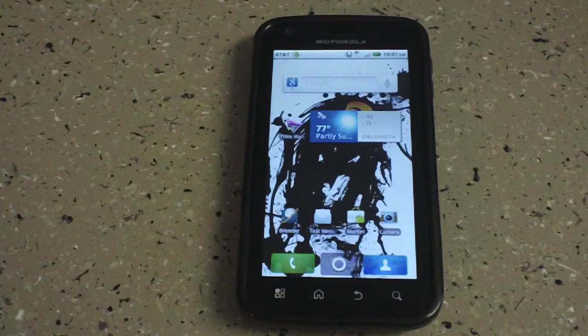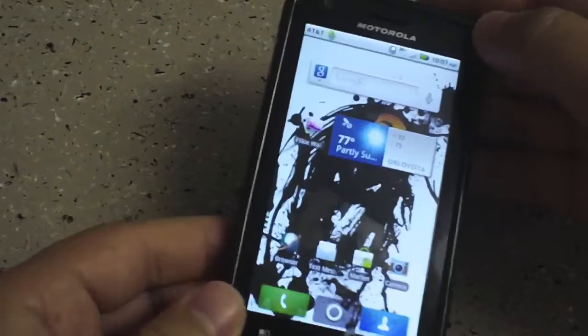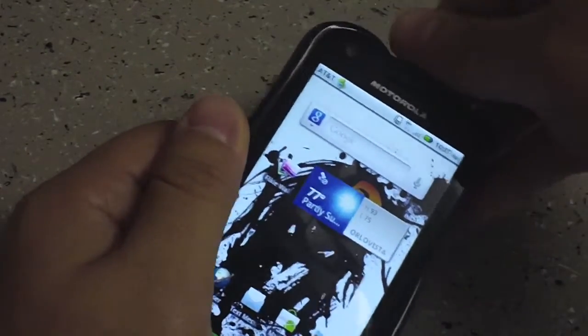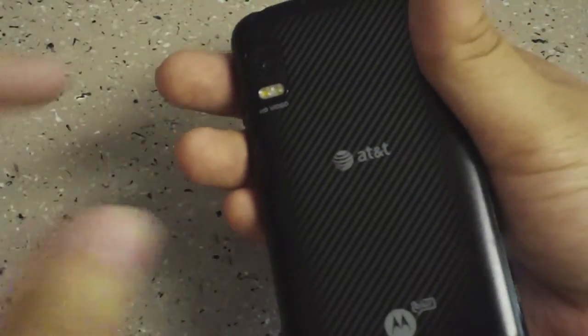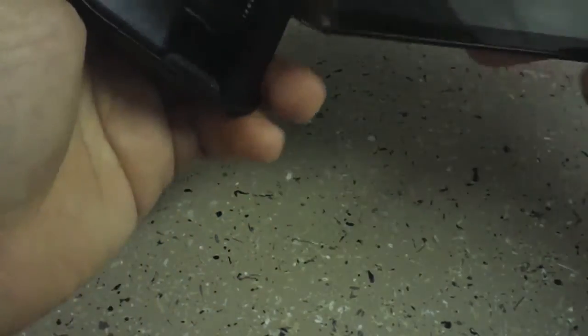So my final thoughts on the Motorola Atrix 4G is that it's a very solid device. It doesn't have the best build quality. Let me actually take this case off and show you. It does have a nice design on the back. However, it's made out of this very cheap and flimsy plastic. Take that battery cover off real quick so you can take a look at it. It's a rubberized plastic. As you see, it's very thin, very flimsy. You feel like it would break very easily. So build quality isn't the best. See if I can get this back on.